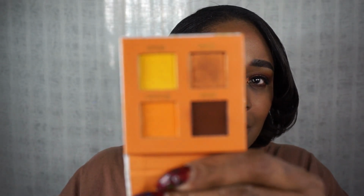Alright, so you've seen the tutorial. I hope you enjoyed. It's a very simple halo look, very nice. I enjoyed this palette the most out of the three, and this again is the Cena. These are named after walls that are in the anime. This is the third wall, the inner wall, and that's what it looks like.